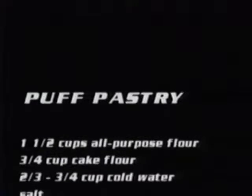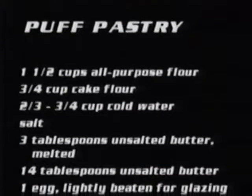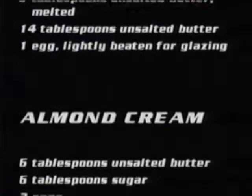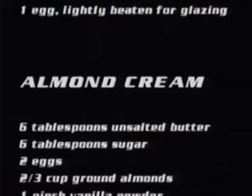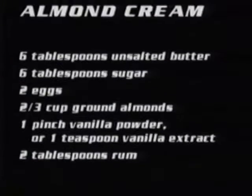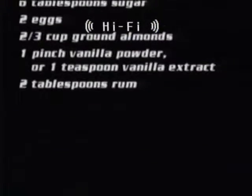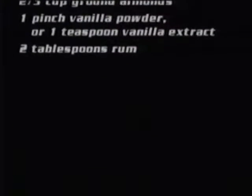Puff pastry: 1½ cups all-purpose flour, 3/4 of a cup cake flour, 2/3 to 3/4 of a cup cold water, salt, 3 tablespoons unsalted butter, melted, 14 tablespoons unsalted butter, 1 egg, lightly beaten for glazing. Almond cream: 6 tablespoons unsalted butter, 6 tablespoons sugar, 2 eggs, 2/3 of a cup ground almonds, 1 pinch vanilla powder or 1 teaspoon vanilla extract, 2 tablespoons rum.